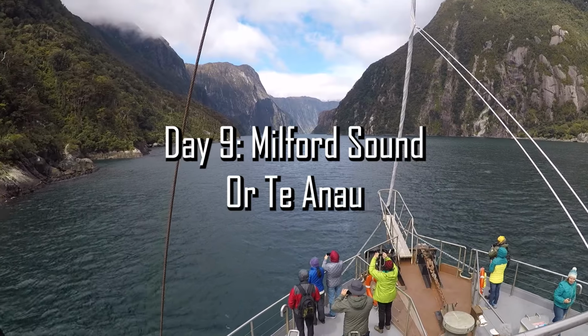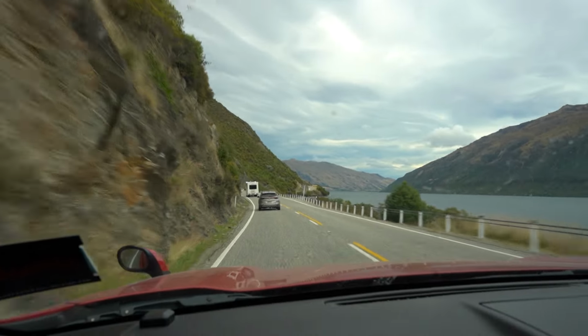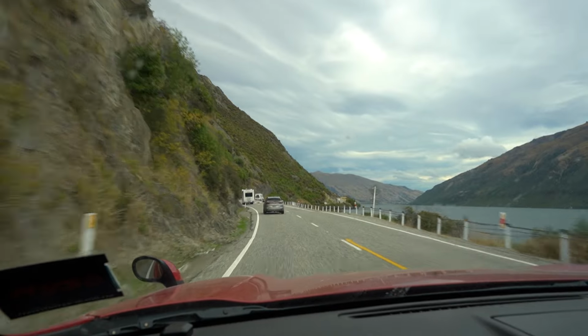Day 9. Milford Sound or Te Anau. A long day of driving awaits today, as the road to Milford Sound is long and full of terrors. Okay, not quite terrors, but lots of tourists driving pretty large cars on quite windy roads, so take care and make sure to stay on the left.